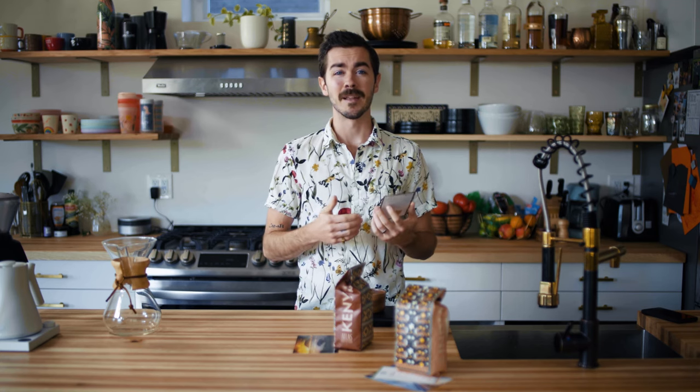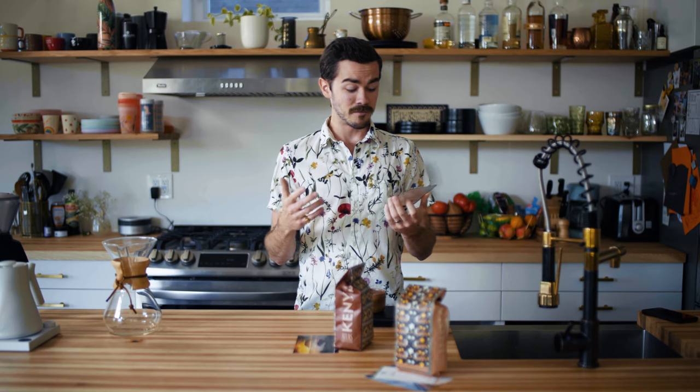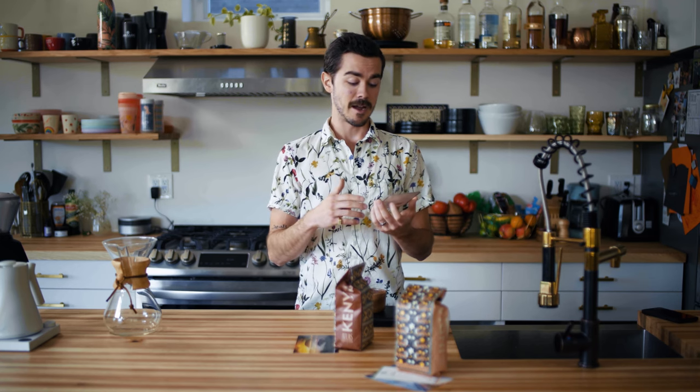And I love this because not only does it give us some tasting notes, it says we should experience red apple, baking spice, oat milk. Oat milk, that's strange. I'm not sure what they're talking about, a tasting note there. But then it says roast level, medium roast, and try it in a Chemex. So that's what we'll do today.